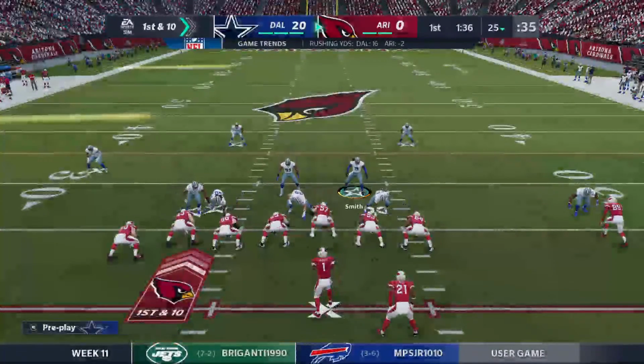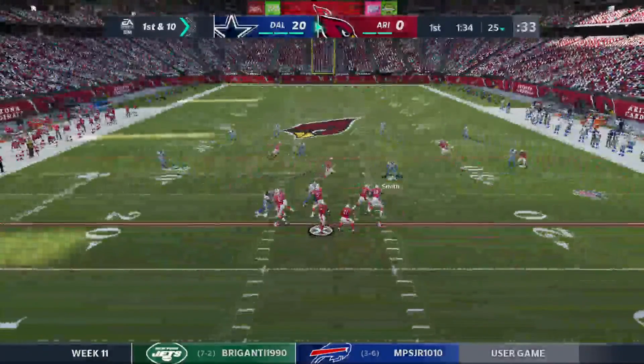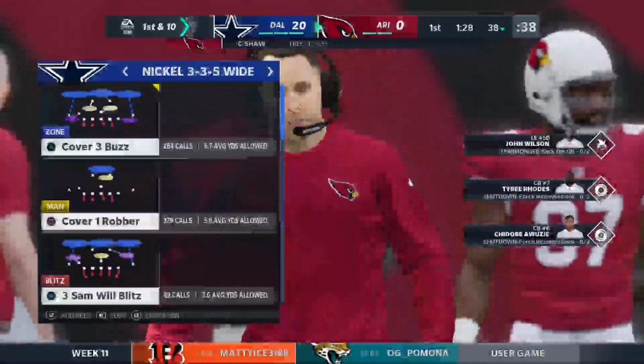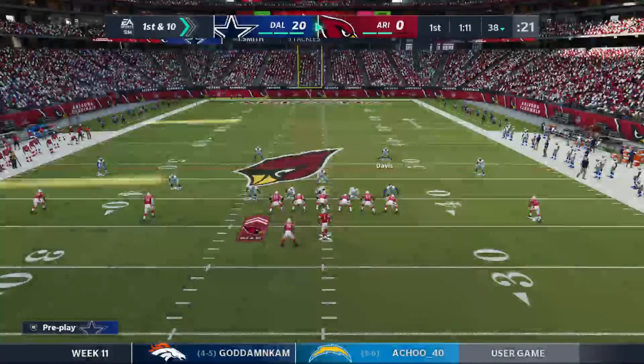Murray and the Cardinals with a 1st and 10 at their 25-yard line. And from the shotgun, he'll throw. Going right side here, and that's complete. And he's taken down, but able to slip across the 35. Solid way to start the drive. 13 yards, picking up the first.